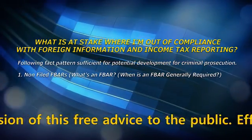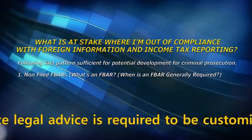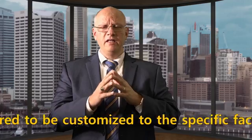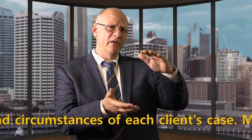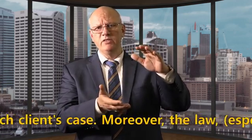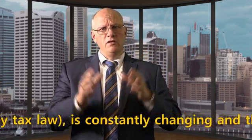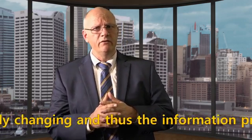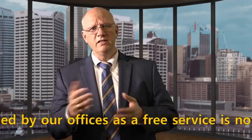This form is required anytime you have greater than $10,000 on deposit in a foreign account in any combination of account balances. You take the accumulation of every account balance you have offshore, you add them together. If that's over $10,000, you have to complete this form. This form by itself is kind of innocuous. They'll hit you with a $10,000 penalty if you don't complete this form.